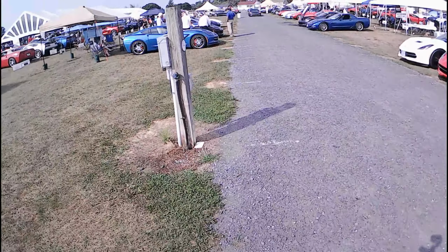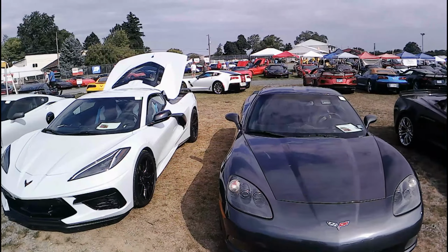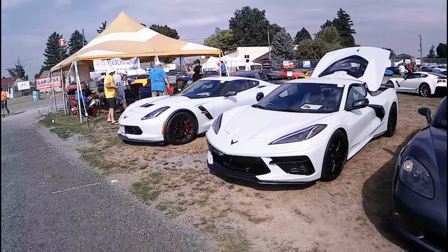All right, just so you can get an idea, this C8 and this C7 are the ceramic matrix gray, but in the background you can see a white car. By themselves, they do appear whitish, but you can see the white C7 in the background and the big difference.